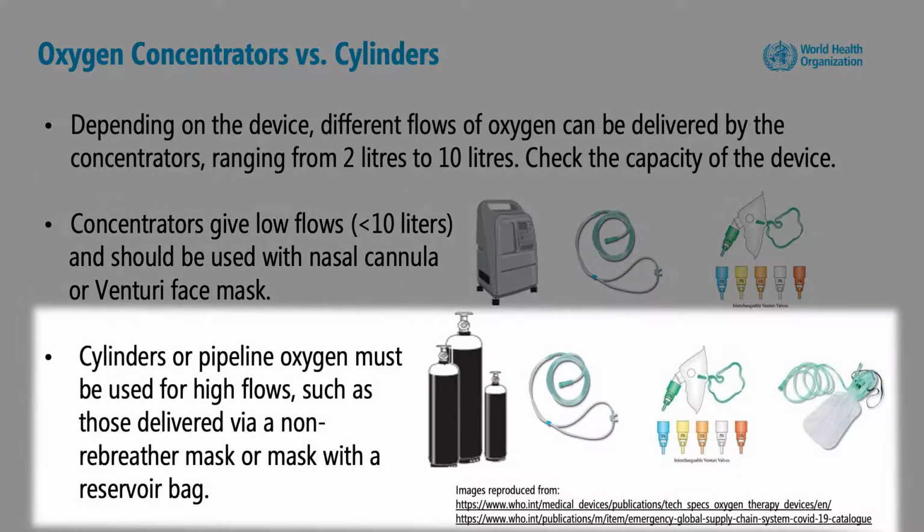When using cylinders or pipeline oxygen, you can use the whole spectrum of devices, but if the need is above 10 liters of oxygen, only a non-rebreathable mask or a mask with a reservoir bag should be used.